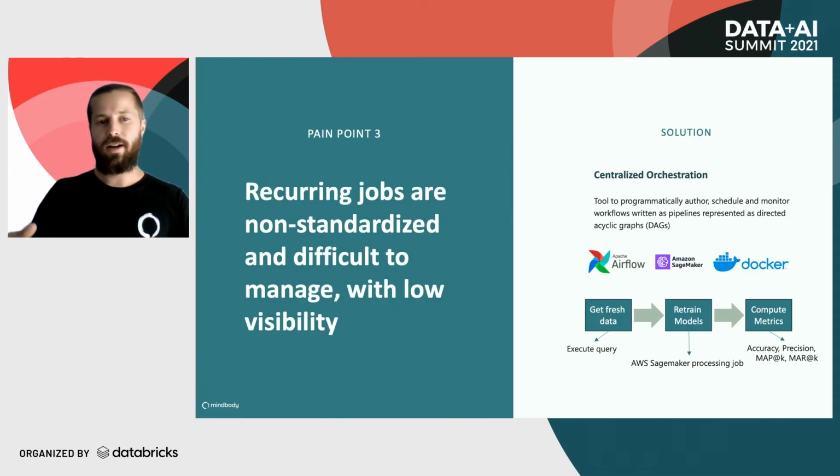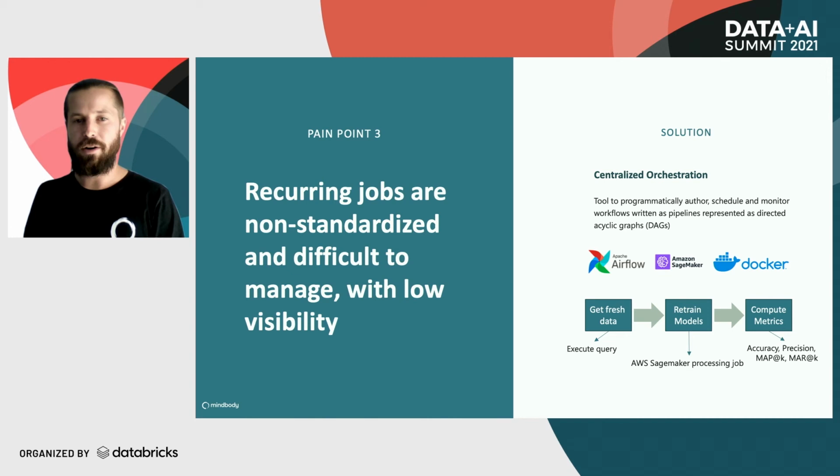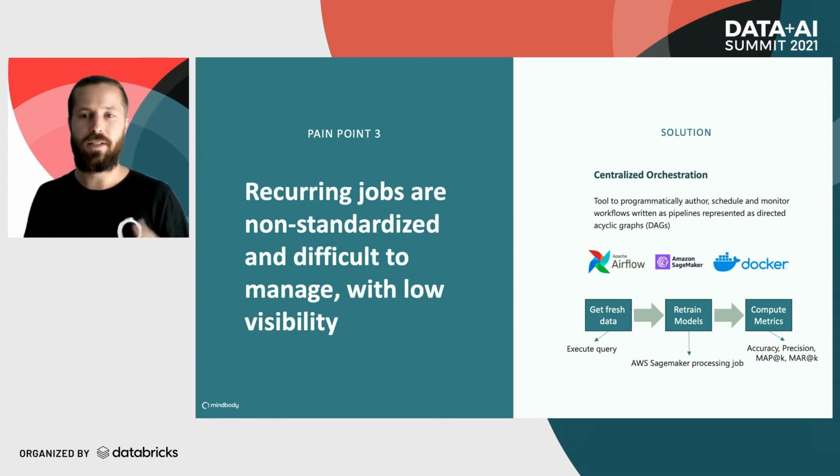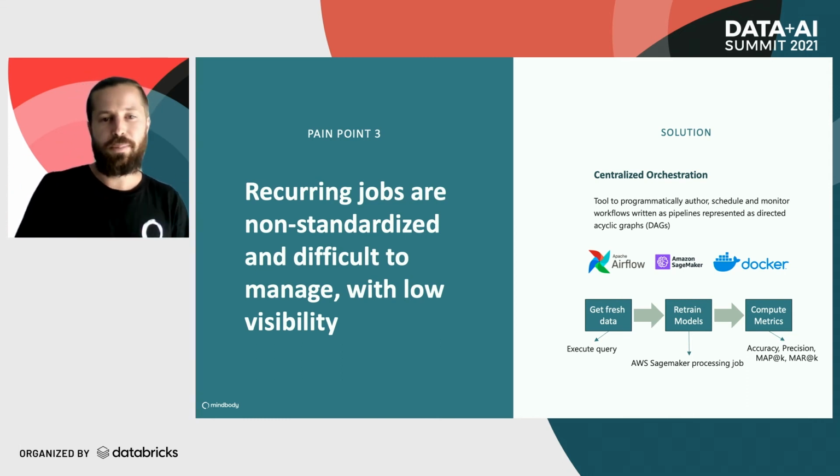They were non-standardized and really hard to manage and really hard to monitor too. We decided to go with Apache Airflow. It's an open source tool used for orchestration and allows us to programmatically author, schedule, and monitor our workflows. And they're just written as pipelines in DAGs, right? So it's a visual diagram where you can see the different stages of a process and link them together. So for example, down here, here's a model training workflow. First, it gets fresh data, then it retrains the models, and then it computes metrics.